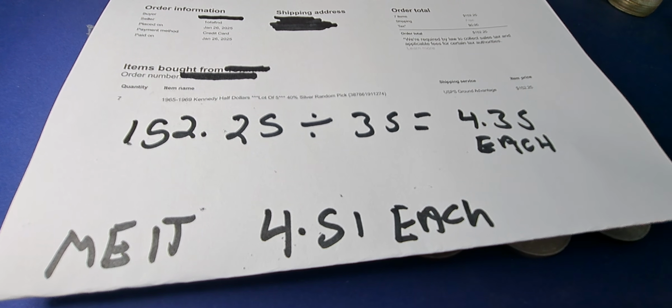Hey, look, if the price is too much, folks, don't get caught up in the bidding war. If it's an auction, put in your max bid. If you get outbid, you get outbid. There will be more out there.